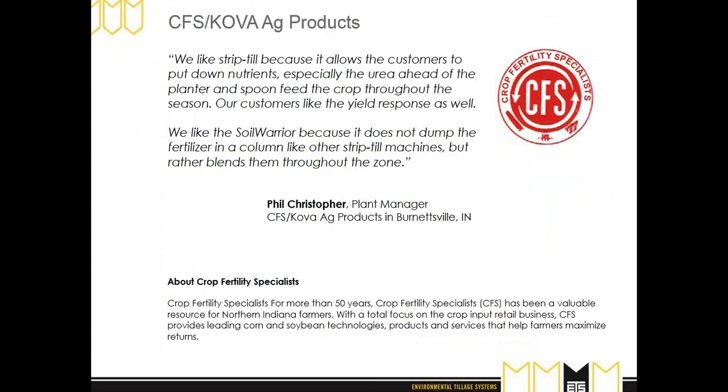I want to bring a testimonial here just closer to home. This is a group, crop fertility specialists. You may have heard about them, or CFS, as they're known to go by, and affiliated with COVA. This is one of the managers using a soil warrior in Burnettsville, Indiana.